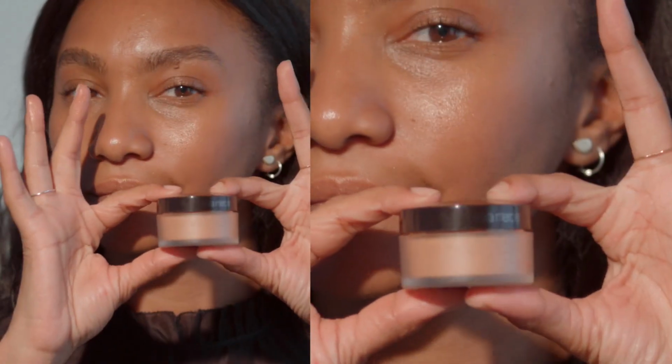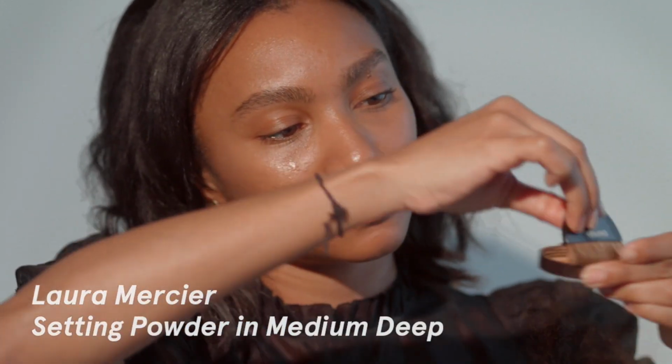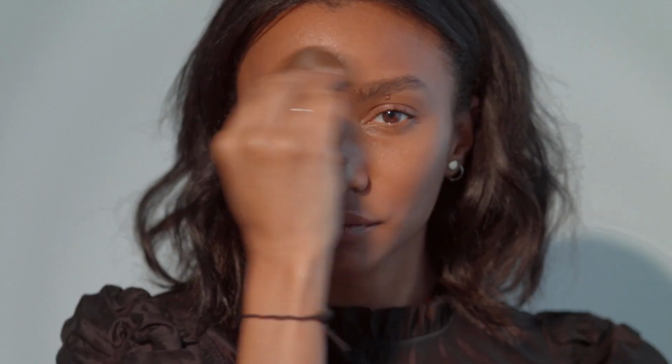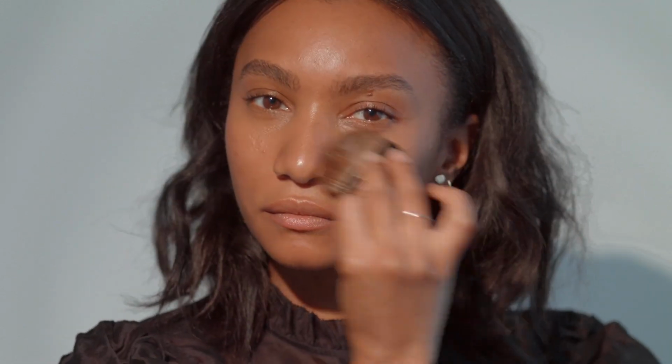All right, now we're gonna add a little finishing touch. I love to use this Laura Mercier translucent powder. It just warms up my skin tone and also mattifies a little bit the area that I don't want too shiny. A little bit more on the cheeks, under the eyes. Just basically getting rid of the extra shine. You want to look glowy, but not too shiny.